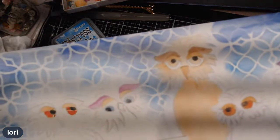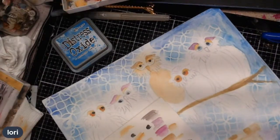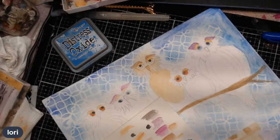You see, I just put a little bit of another layer underneath, to give underneath his eyes a little.